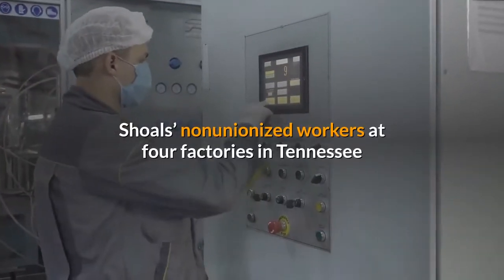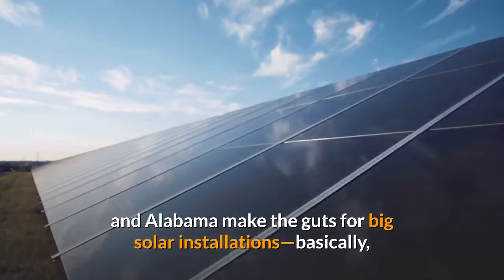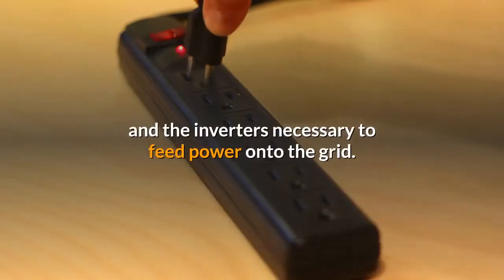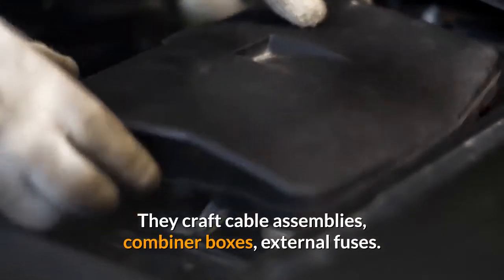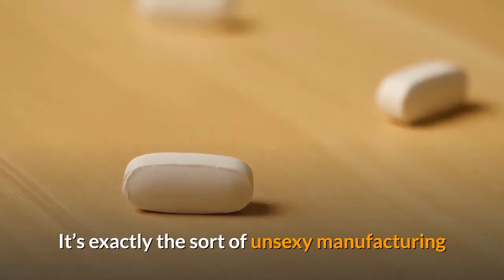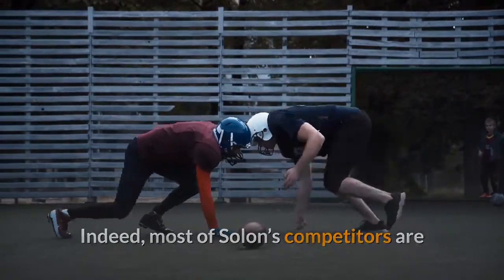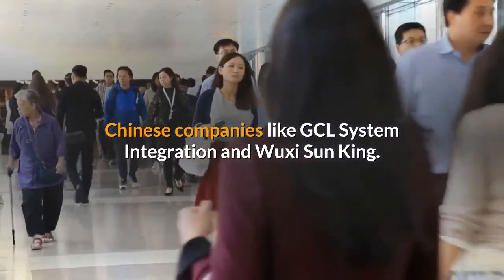Shoals' non-unionized workers at 4 factories in Tennessee and Alabama make the guts for big solar installations, basically everything you need other than those shiny photovoltaic panels and the inverters necessary to feed power onto the grid. They craft cable assemblies, combiner boxes, external fuses. It's exactly the sort of unsexy manufacturing that nearly everyone thinks fled to China years ago. Indeed, most of Solon's competitors are Chinese companies like GCL System Integration and Wuxi Sun King.